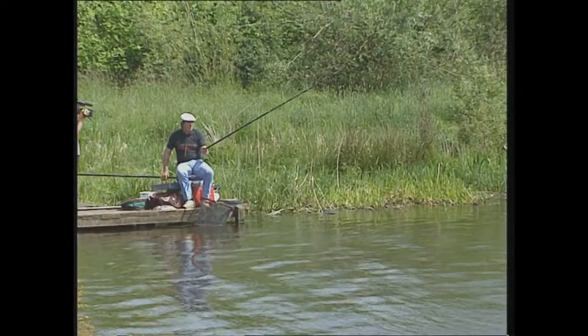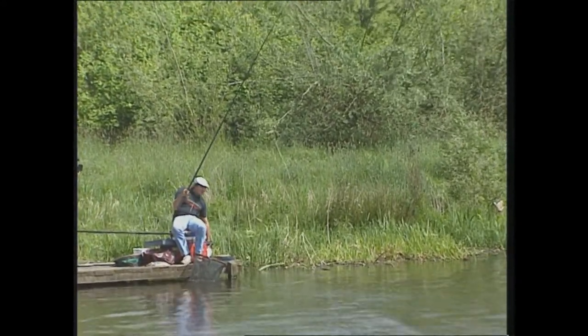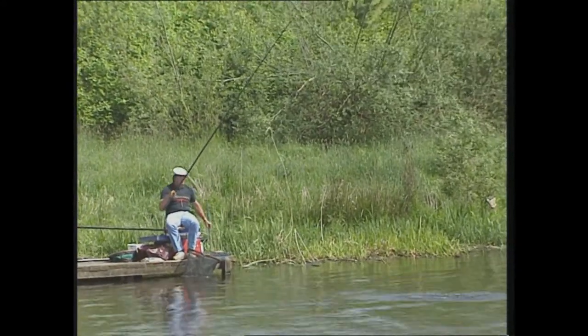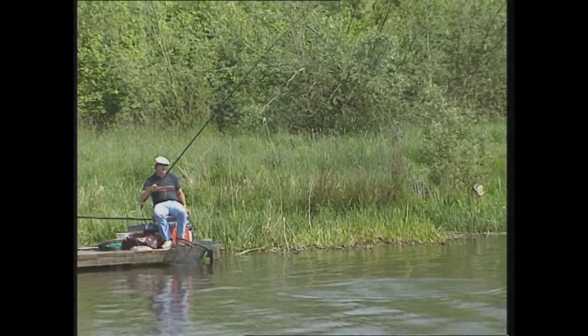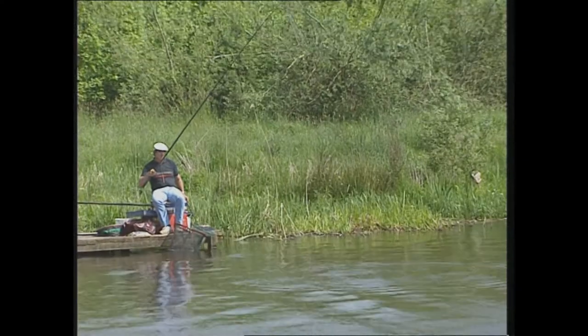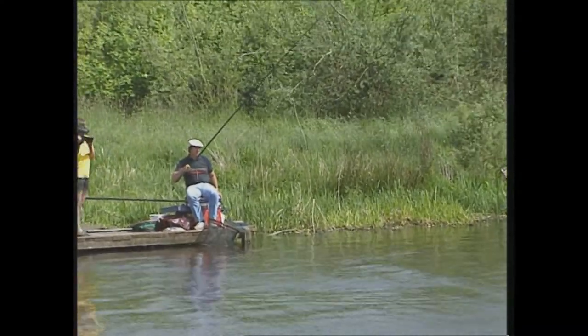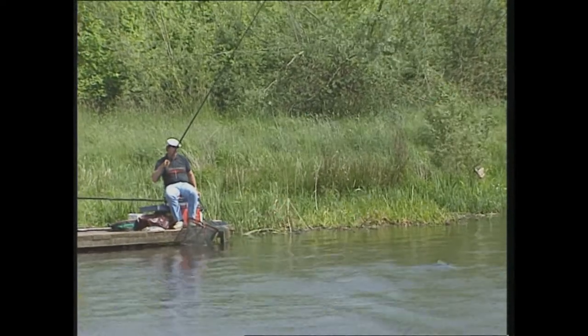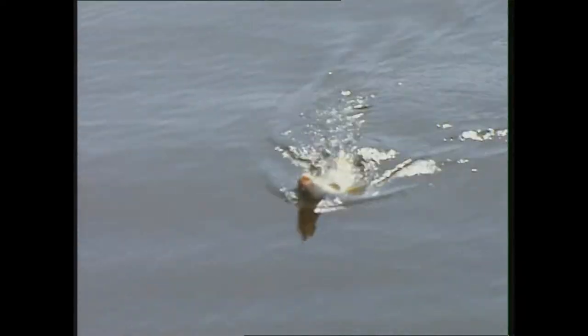Get this front end of the pole out of the way. Wind's blowing, but it's hard. And quickly bring it to the top. This fish is fighting well. But once again, no problem because of the elastic. Just all the pressure on the right hand. And back we go. It looks like a nice hybrid, just over a pound.